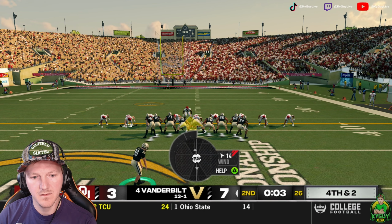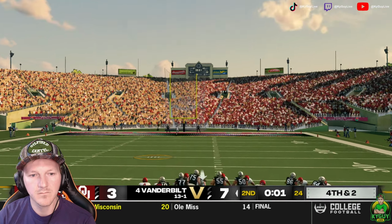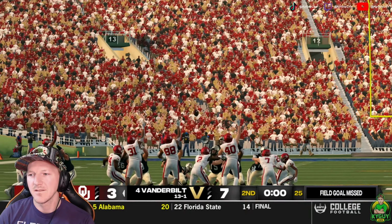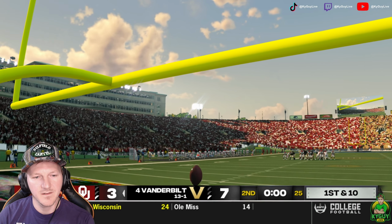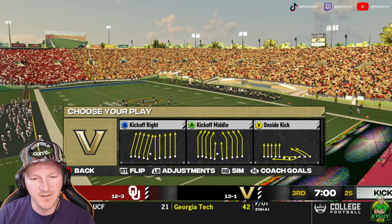Vanderbilt is up 4. He gets it up. And it's off the crossbar. Oh, no, Lucas. And it's the crossbar, no good. Oh. 1 half complete. He missed it. National championship. It's a 57-yarder, wow.